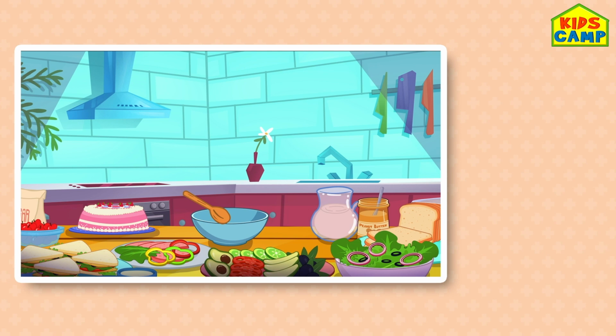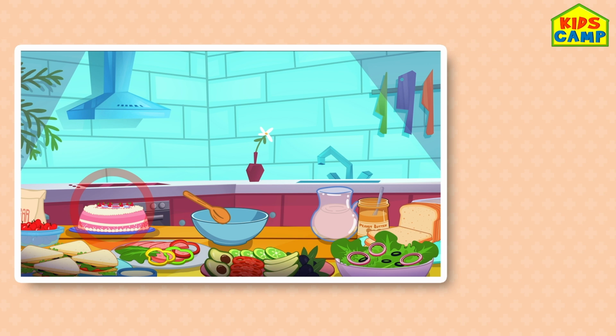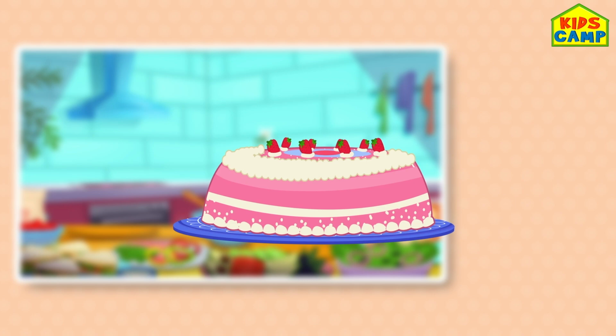Find the cake! Mmm, delicious! Let's look for the cake! Wow, there is so much food on the table! Can you look for the cake? Where's the cake? Time's up! That's right! There it is! You found the cake! Looks delicious!